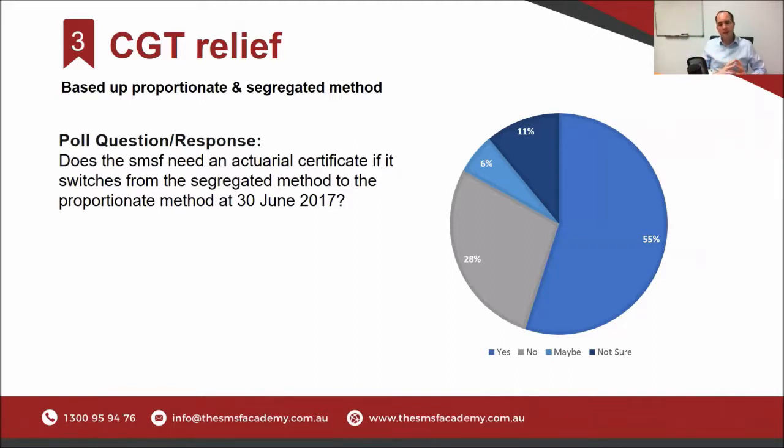So when we did our masterclass recently, I posed the question there: does the SMSF need an actuarial certificate if it switches from the segregated method to the proportionate method at 30 June 2017? Whatever you do throughout the software, whichever one you use, is simply a function of whatever your understanding is. And you can see here the clear and distinct differences as to whether we needed to get a certificate or not. Now, the ATO have made their views around whether, if you switch to the proportionate method, we would ordinarily need to get a tax certificate.